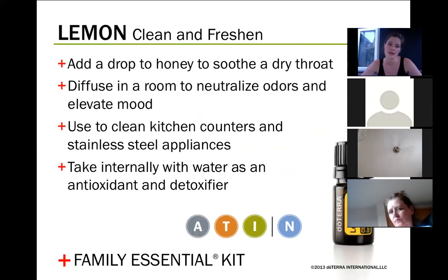Really good for a sore throat as well. Often if my children have got a sore throat, I'll just put a drop in honey, and that's really nice to soothe them. And it's great for cleaning the air. As I said, if I ever cook fish, it's a really good one to use to get the smell out of the kitchen.